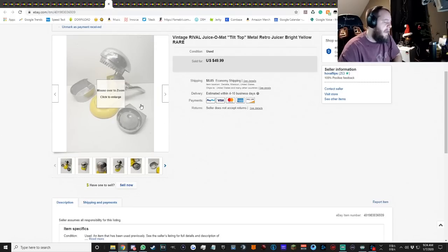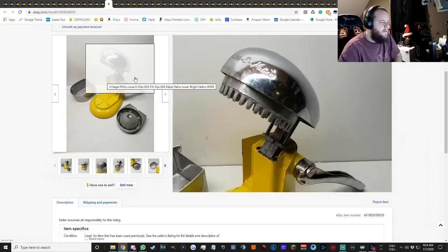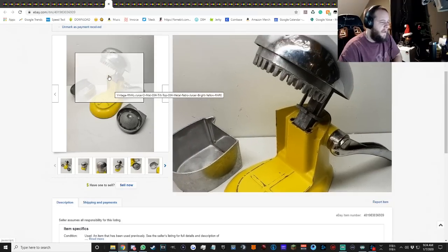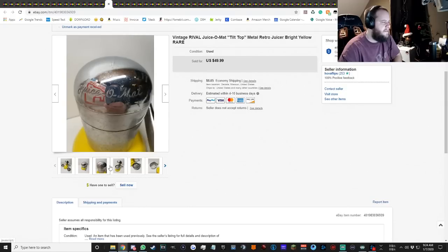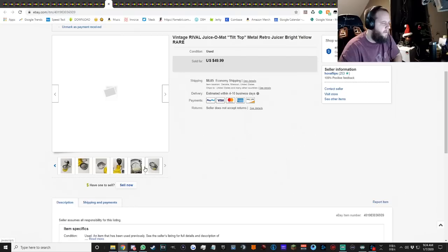This is another find at the Salvation Army. I think it was $5, and it was a half off sticker day, so I got it for $2.50. It looked really cool. You could tell it was obviously vintage. This is a juicer, the Juice-O-Matic. These are actually made in Kansas City, I believe. I remember looking at the bottom.